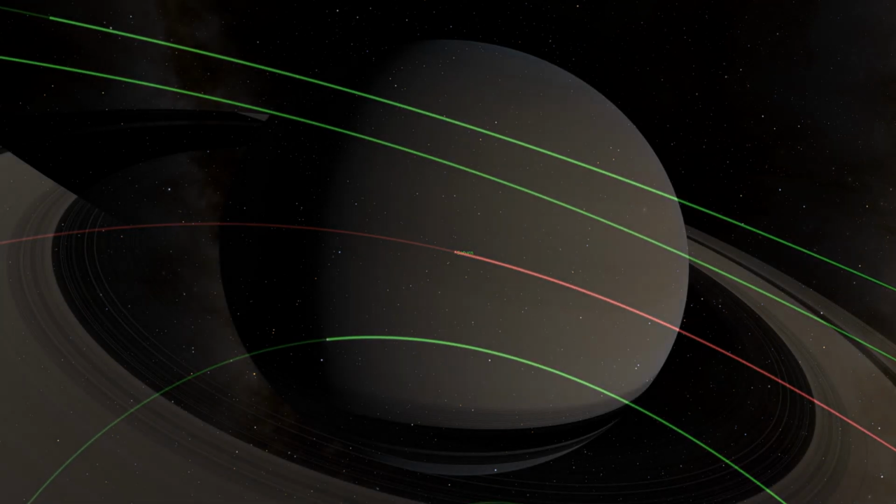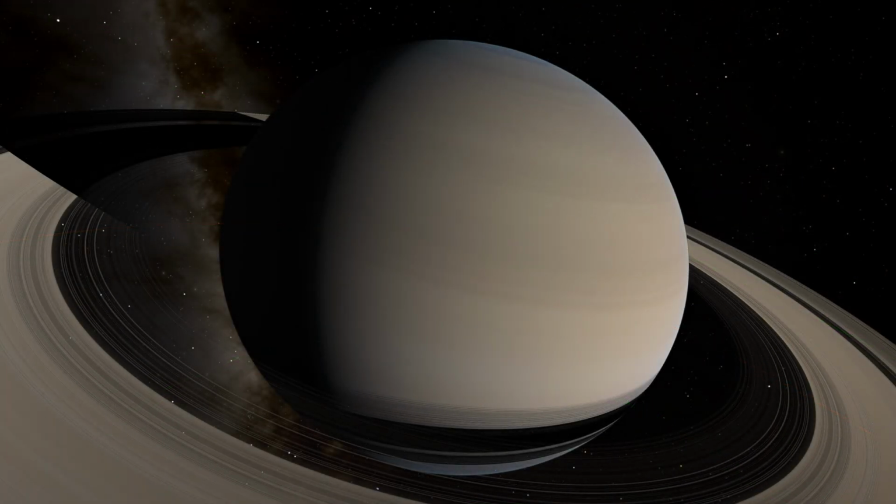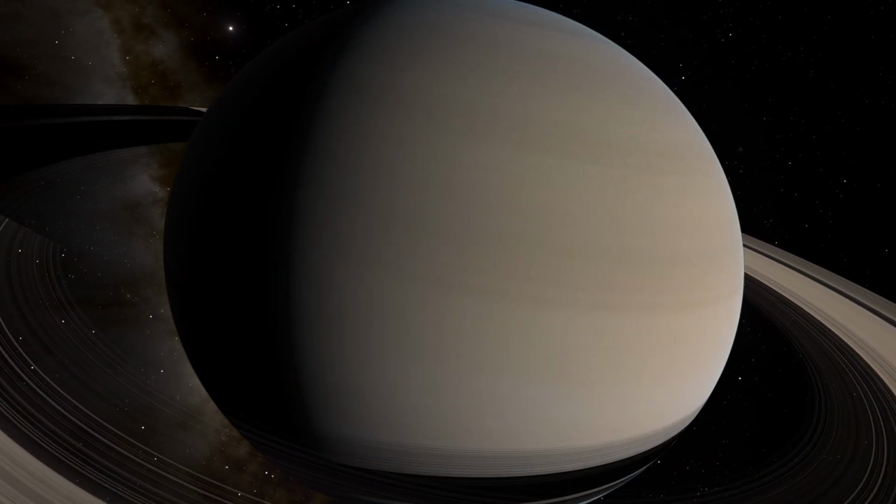And Saturn is another fast rotating planet with a more than 10-hour rotational period. These gas planets spin quite fast. And Saturn has more of this kind of milky homogeneous appearance.